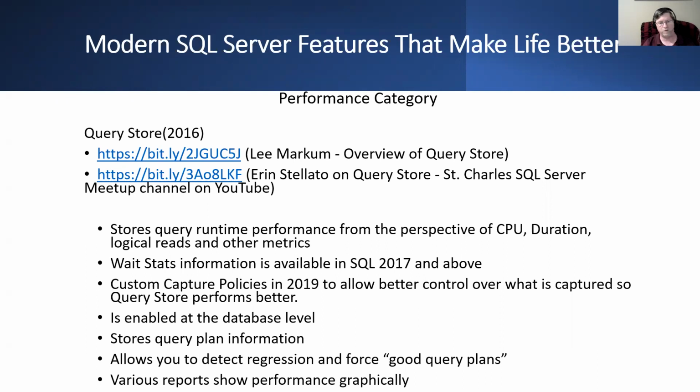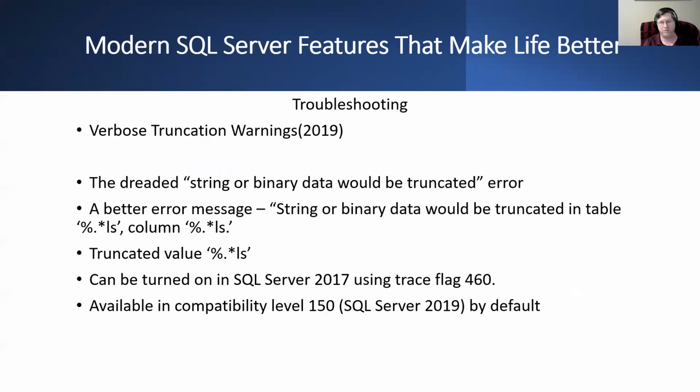You can also force a plan if you find a particular plan produces better performance for a particular query. So that's Query Store in a quick overview, nutshell kind of look. Any questions about that? Okay. So then the next category that we're going to look at is going to be troubleshooting.